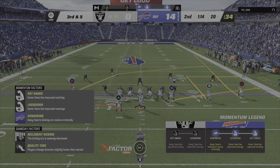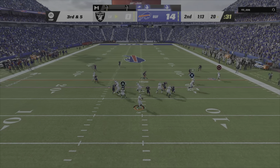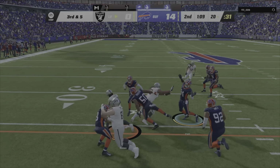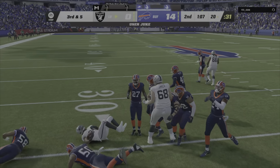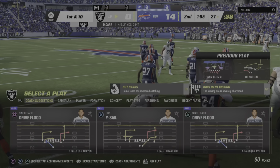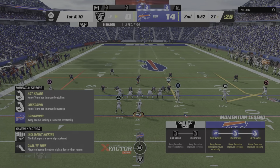They come up now third and 5 following the incomplete pass. Here's Carr to throw. Now they go screen. It's complete. And he'll be taken down, but he does have first down yardage. Call it a gain of 7, and it gets him a new set of downs.